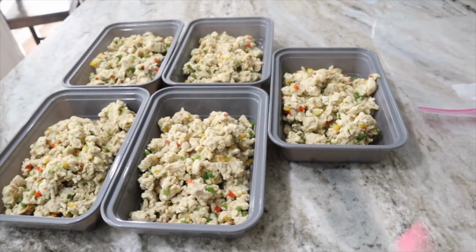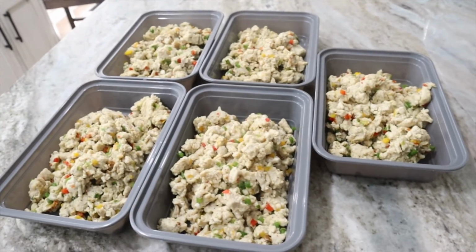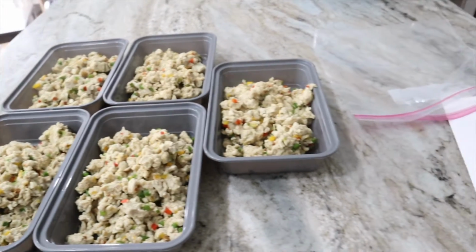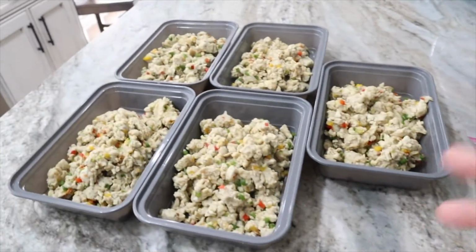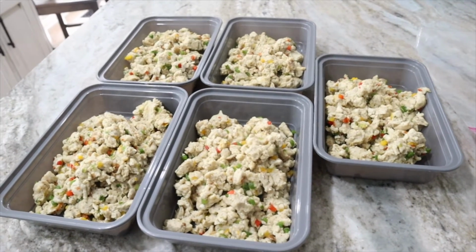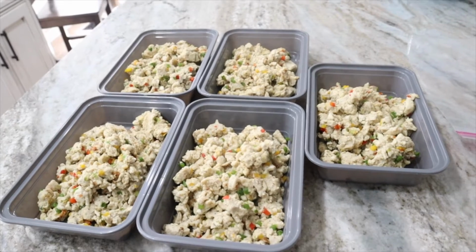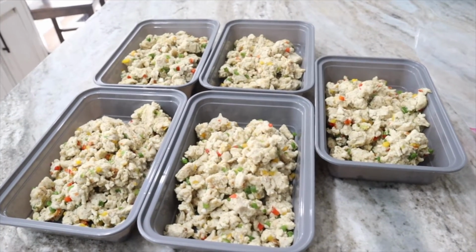Again, I have 2 pieces of bacon and then my scrambled eggs with the diced peppers and everything for breakfast almost every morning. So been doing that for years, never get sick of it, don't know why, but I love it. I love to bulk my eggs up with the egg whites, even though eggs are 0 points, but to get as much of a quantity as I have here, I would have to use a whole lot of whole eggs, and I don't want to do that.